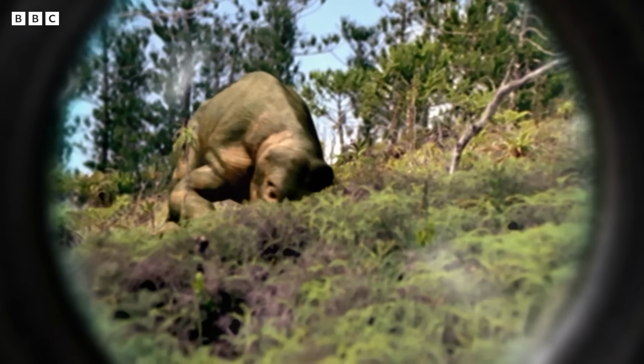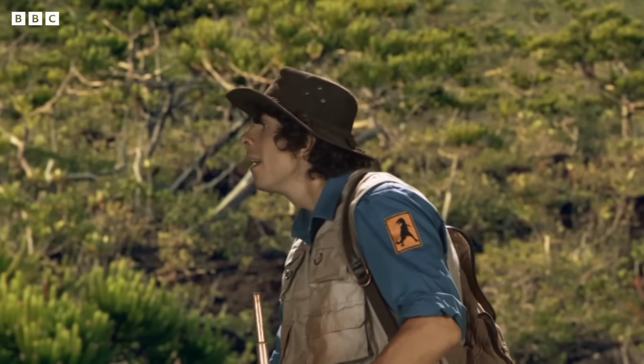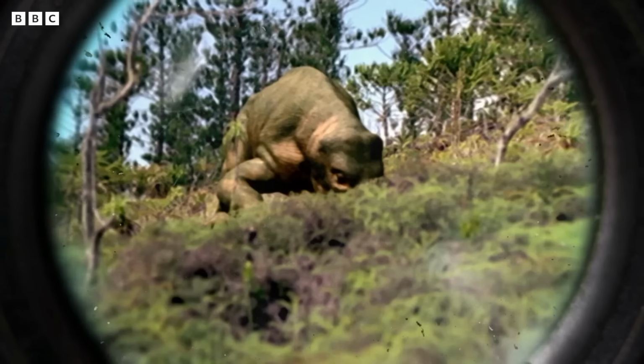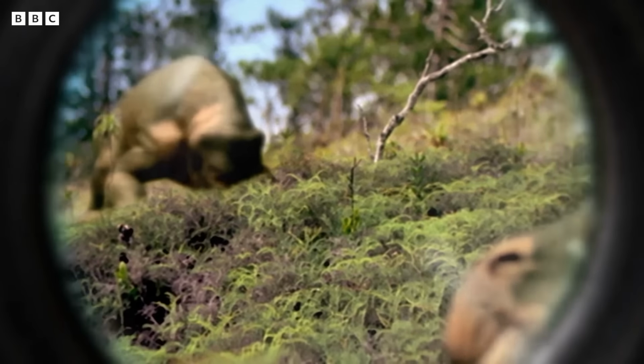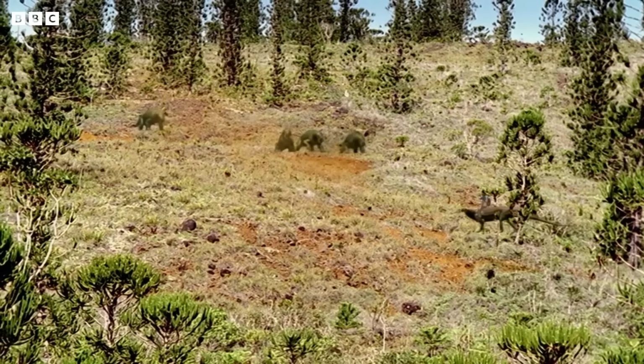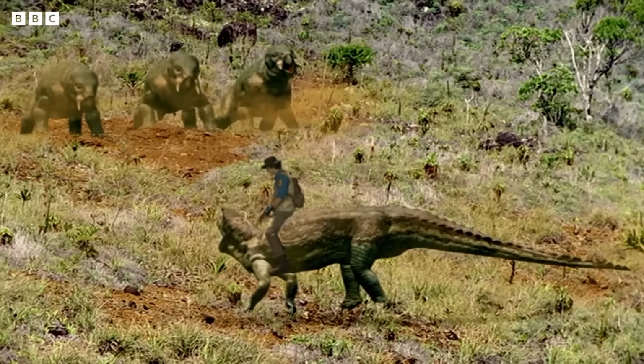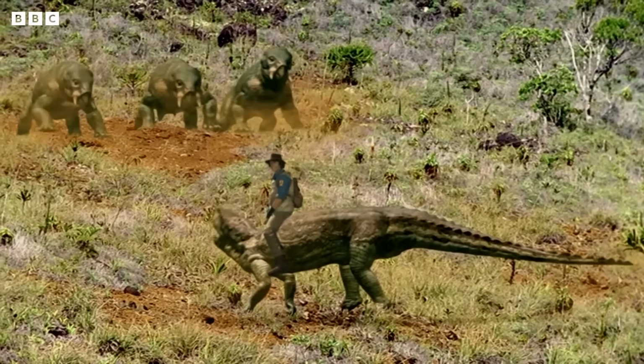Placerias, digging up some roots. Postosuchus here must be hungry. I hope they're going to be okay. There's a whole herd of them, they should be fine. And they look and sound pretty feisty too. Sorry, Postosuchus, this isn't your lucky day.